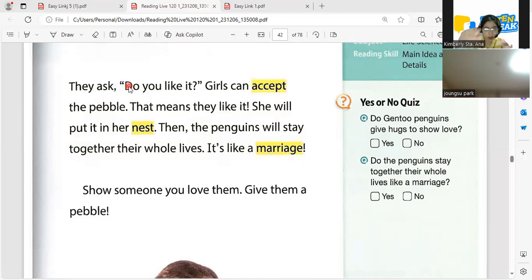you like it?" And if the girl will accept the pebble, it means the girl penguin likes it. And then what will the girl penguin do? What will the girl penguin do, Jimin? Hello? What will the girl penguin do? She will put it in her nest. Very good. That's it. She will put it in her nest, and it means she really liked the pebble, and the boy and the girl penguin will stay together like a marriage, like the one that your mom and dad have.